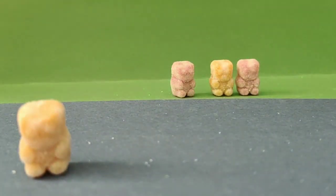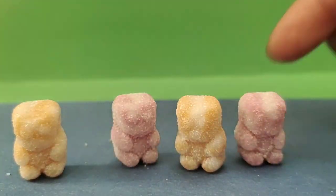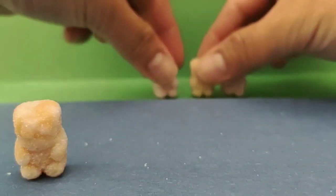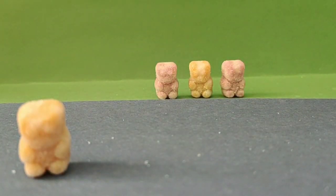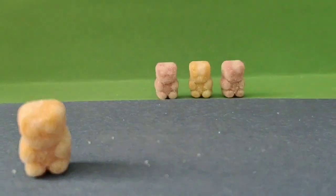Good job, guys. Now, can you think of a good question for this story? Yeah, we can say, how many bears are swimming now? How many bears are swimming now? Yeah, how did you know the answer? Because 4, there you go, 4, take away 3 is 1. 1 bear. Good job.